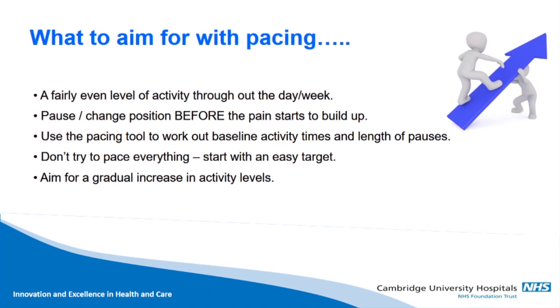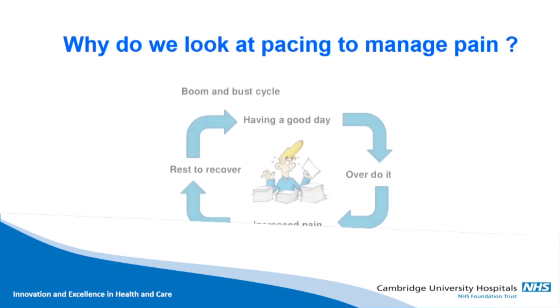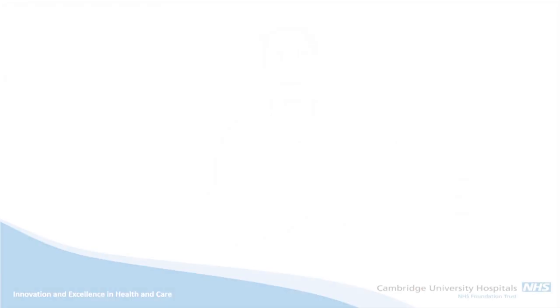So why do we look at pacing to manage pain? If you look at the cycle on your screen here, this is what we call our boom and bust cycle, and it's familiar to most of us. We start with having a good day, and we try and do all the things that we haven't been able to do because our pain has been too bad. We can sometimes be tempted to overdo it, which can actually cause our pain to increase. We then need to take a rest period in order to recover, and then we go back after some time of recovery to have another good day, and the cycle perpetuates.